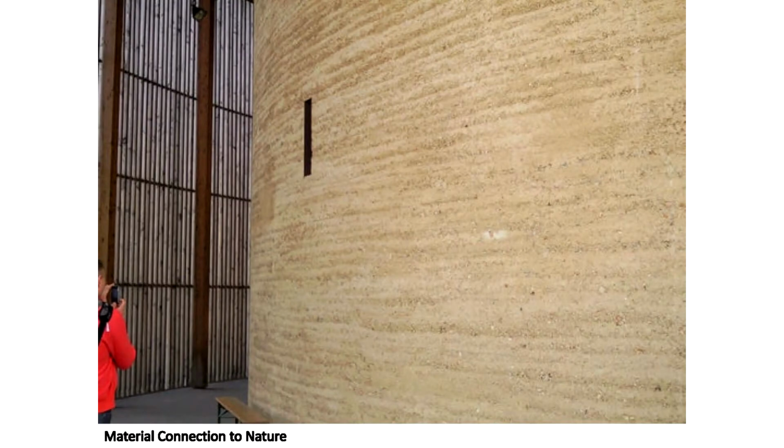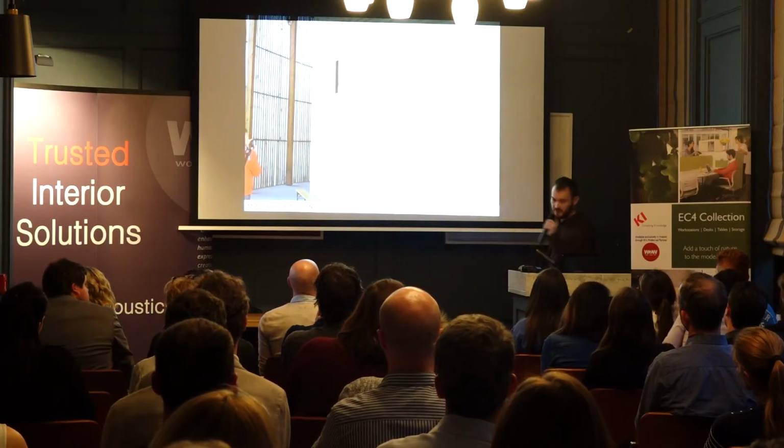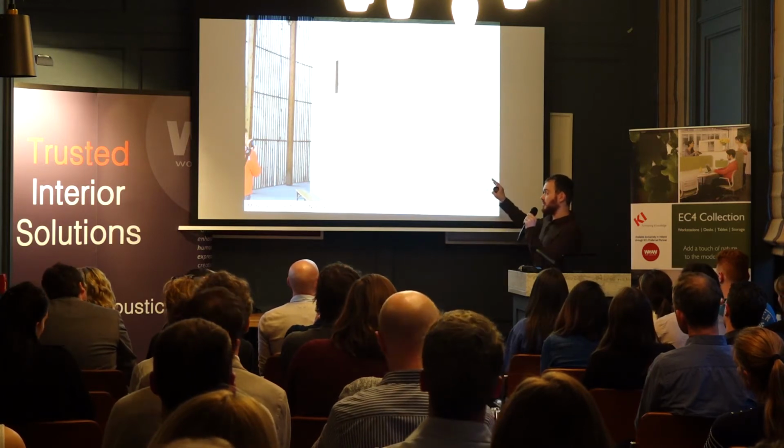Now, the next pattern in this category is material connection to nature. This utilizes materials and elements from nature through minimal processing that reflect the local geoecology to create a distinct sense of place. This project is the Church of the Reconciliation, located in Berlin. And it's constructed from rammed-earth walls, utilizing soil from the site itself. So it's connecting a very emotional place to the local geoecology of the area and the history that has passed through that area as well.